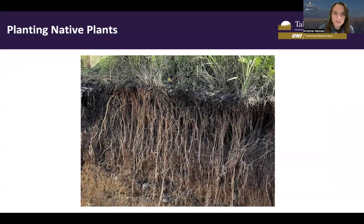This is a cross section of some native plants. This is about 8 years after this prairie was seeded. So you can see even after just 8 years, those dense root systems are starting to develop, showing in real life, as opposed to that drawing, the tremendous benefits of those thick root systems. And of course, the root systems also improve water quality because they're able to absorb a lot of nutrients.